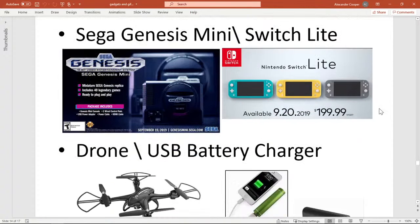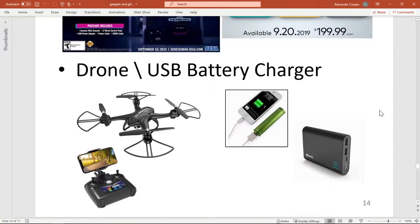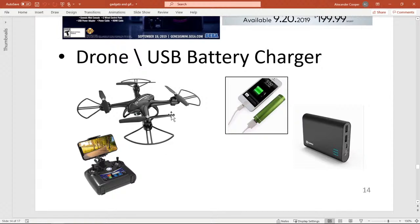Fun things like little game systems, minis, a Switch Lite. Basically, anything game related that has come out this year. There are two new game systems that have come out, a PlayStation 5 and a new Xbox, but those are in the $500 price range. So realize that. And with some of them you have to talk to them to figure out exactly what they're looking for. Other great things to come out: you can't beat a good drone.